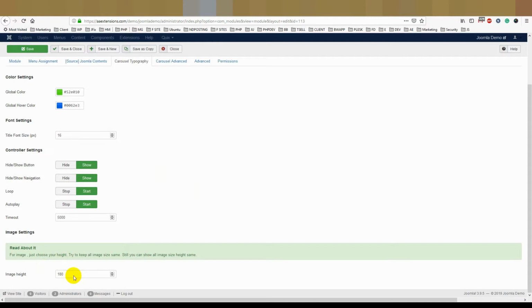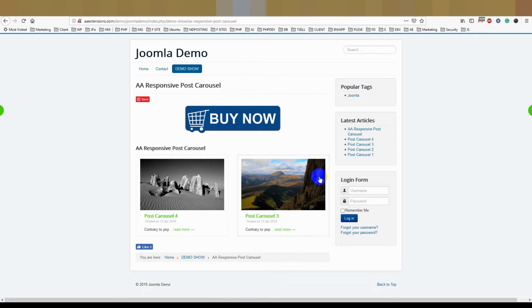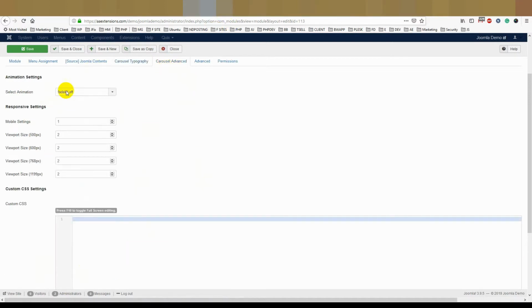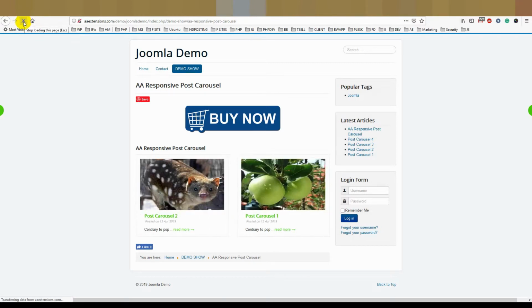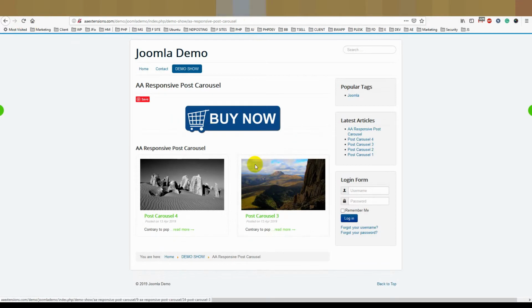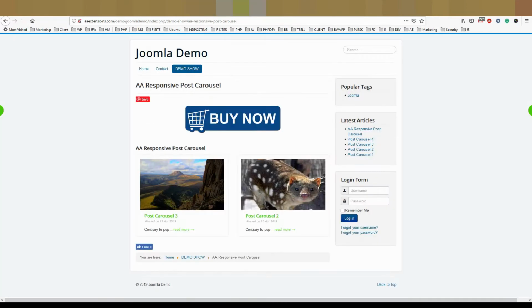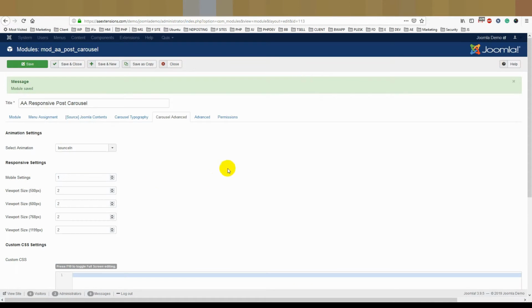And here is the image height. The custom image height is given as 180. You see the image height is automatically responsive, and you can increase or decrease it according to your need. This is the animation settings, and if you check this animation, you will see it spreads in from the left. Now if you choose bounce in, let's see what happened. You see, this is your article bouncing.